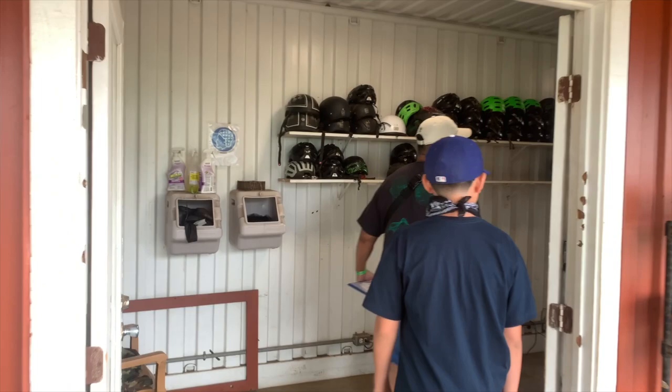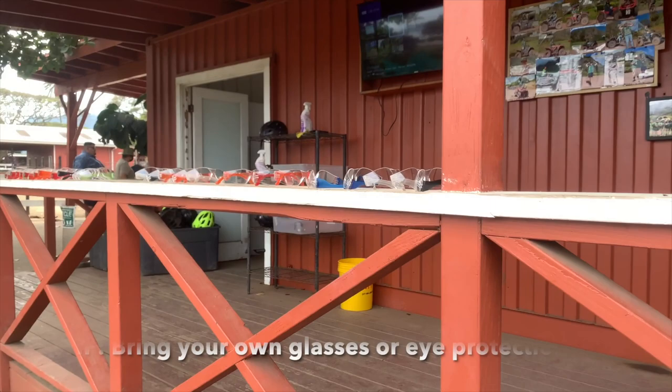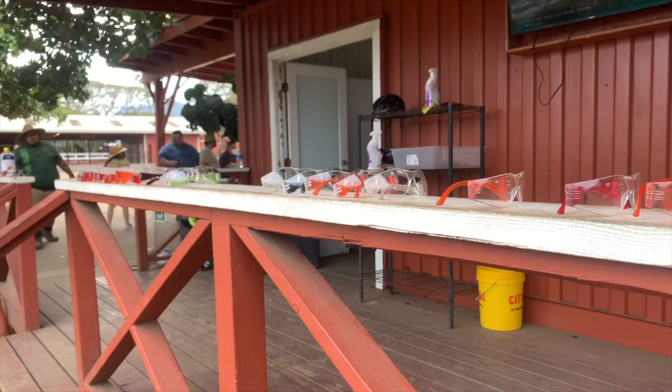There's a ton of different helmets. Got our helmets. Put that right over. Make sure it clips. That looks like a good fit. We're good? Everyone's good, got their helmets. All right, we're gonna be going to table number 3. They do assign your tables here, so just make sure you are all together as a group. If you did not bring your own glasses, they also provide goggles for you right here. So that is an option.